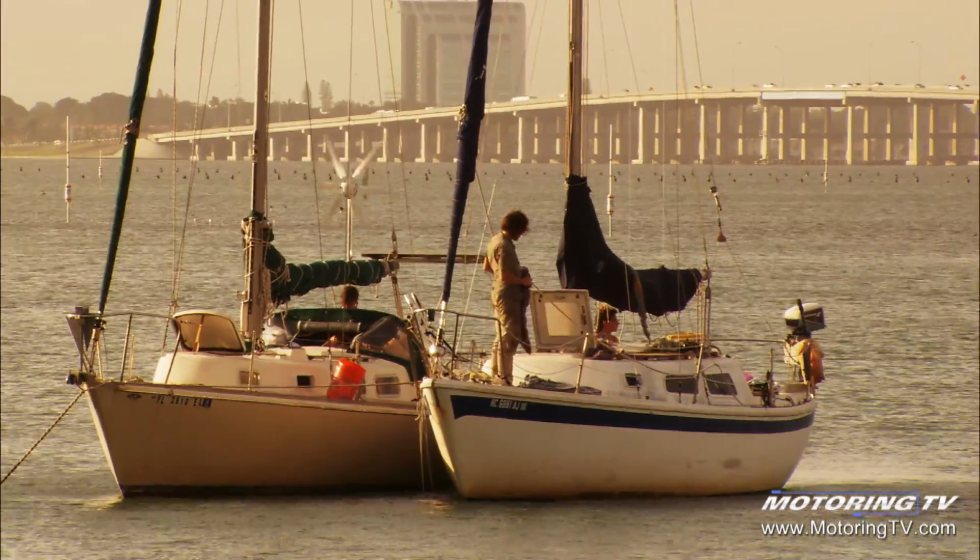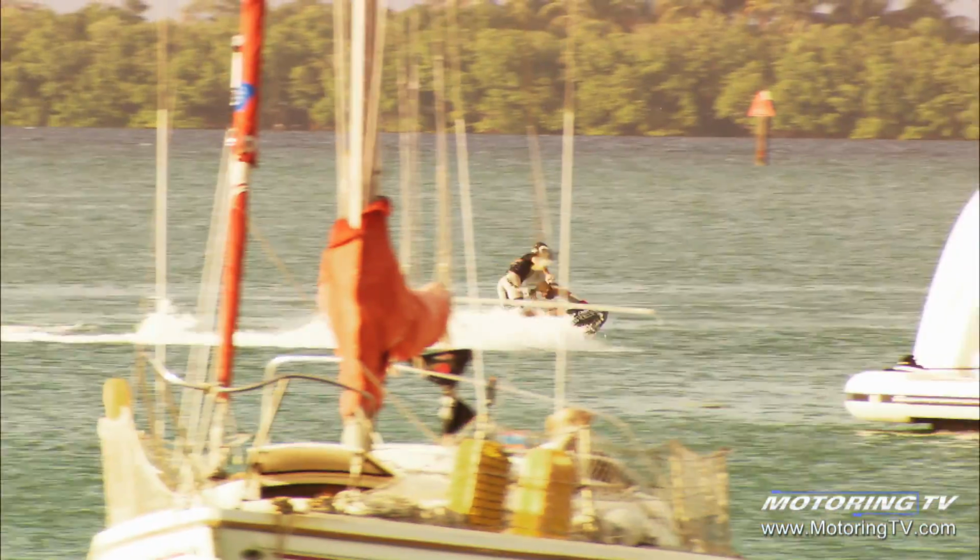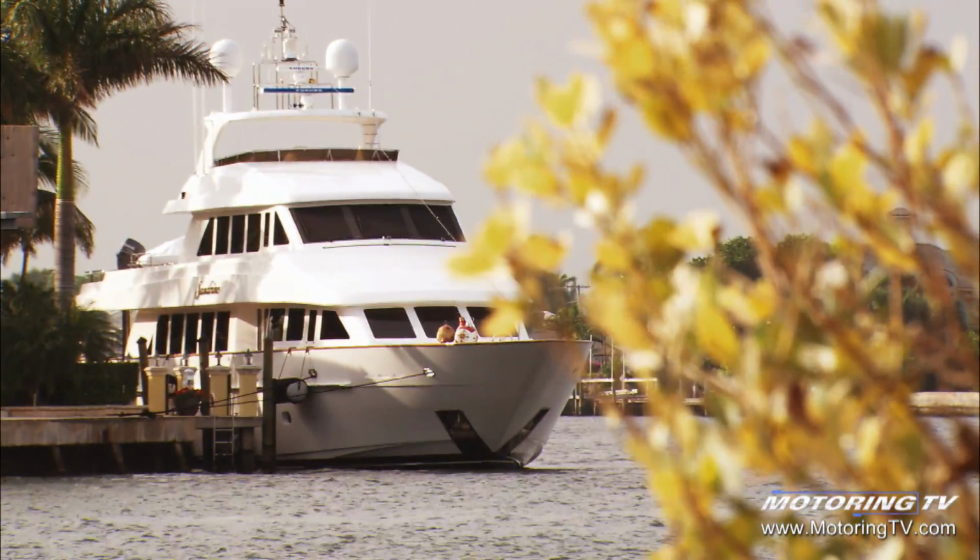The favorite mode of transportation for the lucky ones in Miami Beach is not parked in the driveway, but right here. The rest, well, they have to settle with driving BMWs and Mercedes. And speaking of Mercedes, we're in Miami Beach to check out a car that I never really have liked. It's the Mercedes B-Class. Even with prices between $30,000 and $40,000, it has been called the poor man's Mercedes.